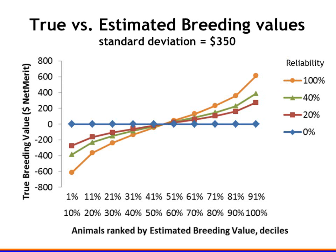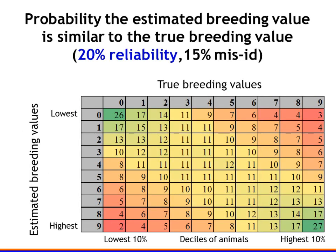The takeaway message is, as the amount of reliability increases, you do a better job at ranking the animals. You can better select the best animals as well as the worst animals. So this 100% reliability is kind of a theoretical concept, and I don't think that's possible. Just to illustrate the point, we have that. And again, this slide is also for the same concept, but just has a lot of numbers.